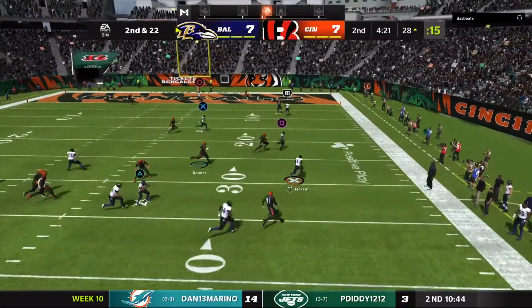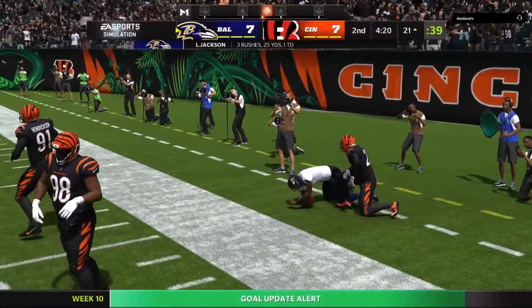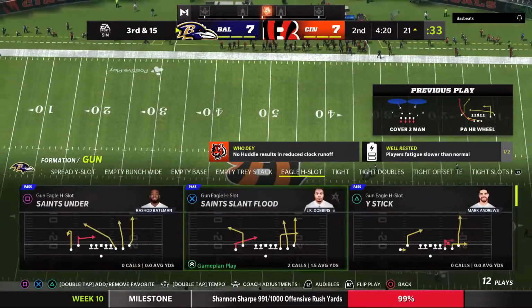Flush to his right. And he'll be out of bounds as he gets this down about the 21 or 22. Give him 7 there on the tuck and run, and they're in better shape now for 3rd.